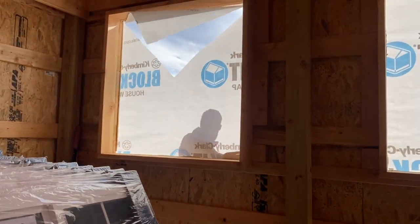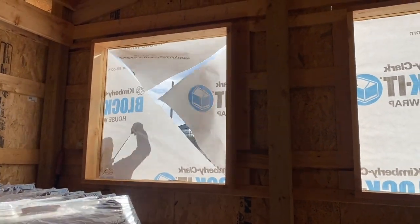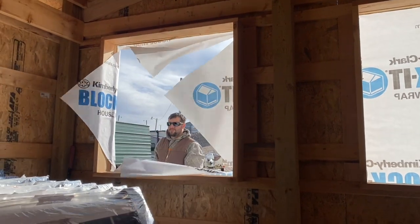As you can see, for our second day of installing windows, the weather was much nicer. Well, the temperature anyway. So no heat gun.